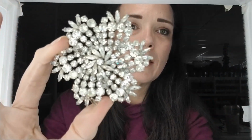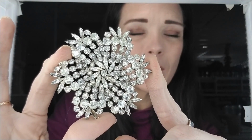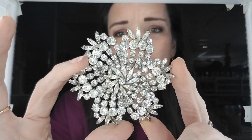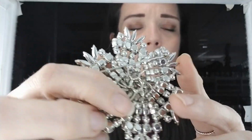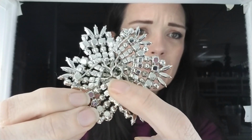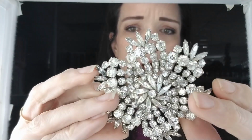Another big sparkly brooch. Three of these big boys in this box. This one's nice too. Look at her. Wow. All three very large and in charge, hey? No marks on the back of this one either. But the construction's quite nice. I like what they've done in the middle here. That looks good. It's solid quality. That's quite the brooch too. Oh, look at them, all three of these.